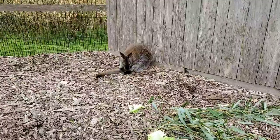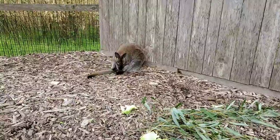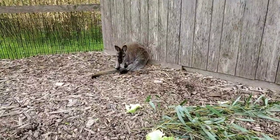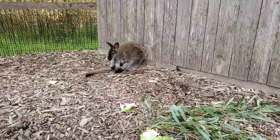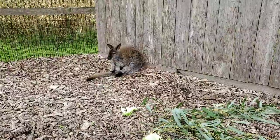So we are trying to show you right now one of the joeys. It is poking a body part out. We can't necessarily see what it is at the moment, but there is an opening and there is a little bit of movement there that we can see. Hopefully you guys can see it as well.